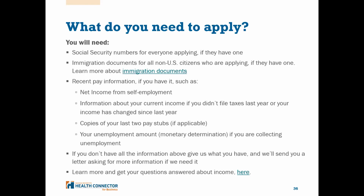And the other thing I just want to say here is that if you don't have all of the information we've listed above, don't worry about it. Just sit down and enter the information into the system.